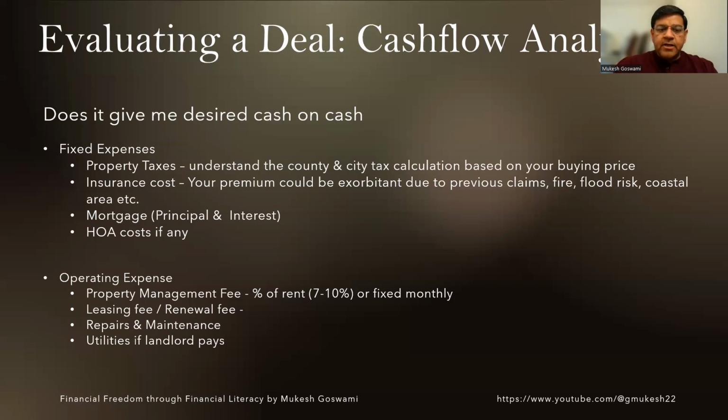Then your operating expense. I use property management. You may want to do the property management all by yourself using online tools, maybe delegate it to some professionals. So you may end up paying either a fixed monthly cost or maybe a percentage of rent, whatever it is, just put down as an expense number in your spreadsheet.